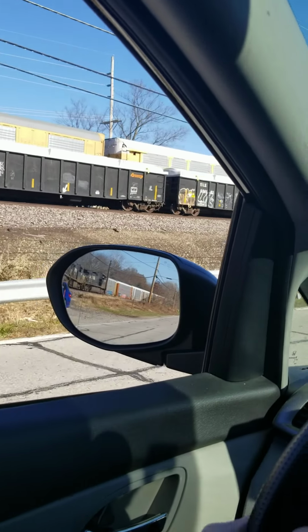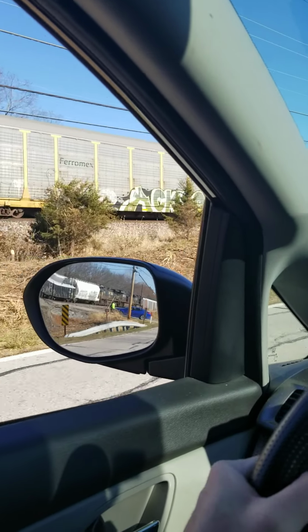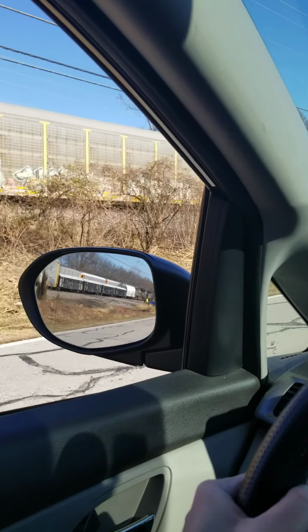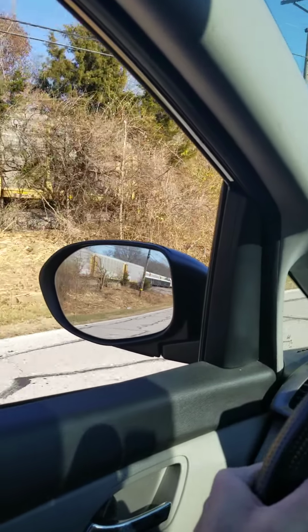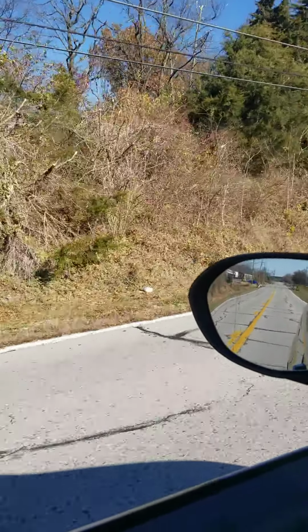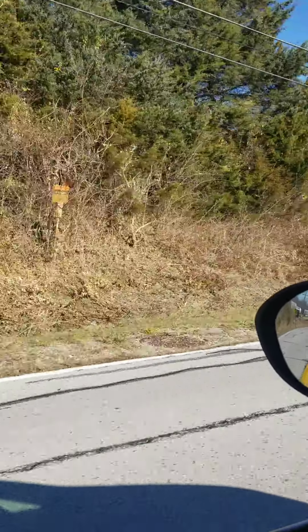There's one on the other side. He's probably waiting for him to go through so he can go. First time I've seen two on that track. Let me go down here and catch the other engines. He's going very slow, buddy. I can see him through the bushes.